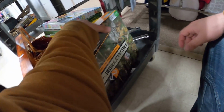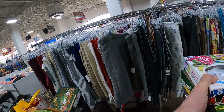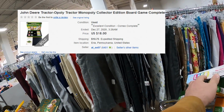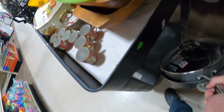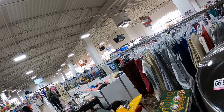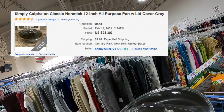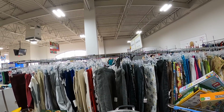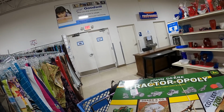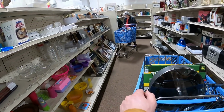So they have these board games. The Real Treeopoly, it's not really selling through, at least used copies. However, the Tractoropoly here, I think I'll get about $28 to $35 depending. It seems to all be there. And the Simply Calphalon pan here, I put up a comp that's kind of low. I think I'll probably be more in the $40 to $50 range with it. It's actually a really nice one in good condition and won't require much work on my part to process and get ready for sale. So that's the reason I hopped on that one.